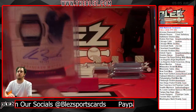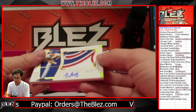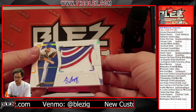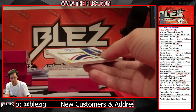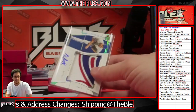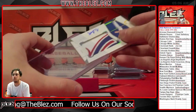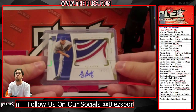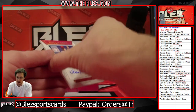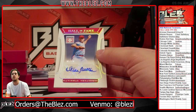The pinstripe cards. Look at this crazy looking patch. AJ Alexi. Look at that patch on the RPA. Going right back to the Rangers. 18 out of 25 on the AJ Alexi. RPA to 25. It's crazy. These patches are just so gorgeous. Then we have Steve Carlton, 5 out of 10 on the Hall of Fame SIG for the Phillies.